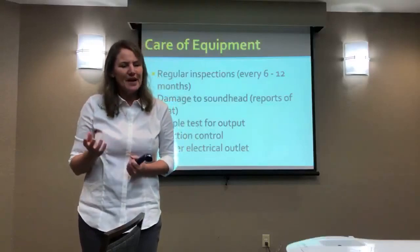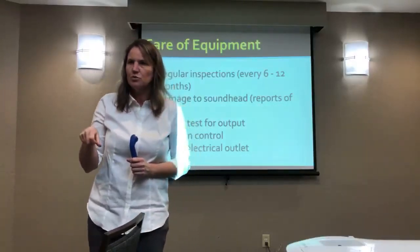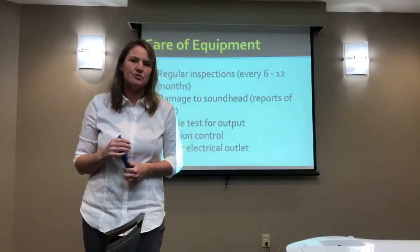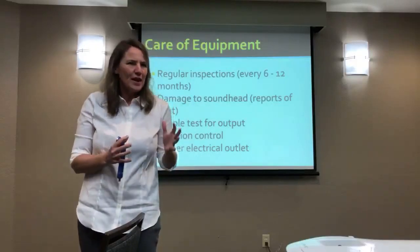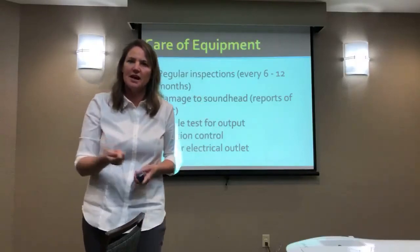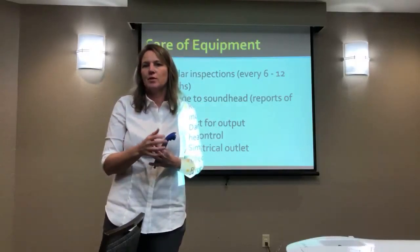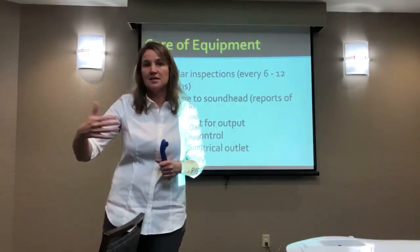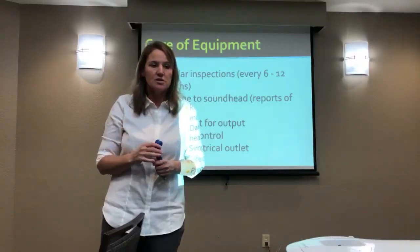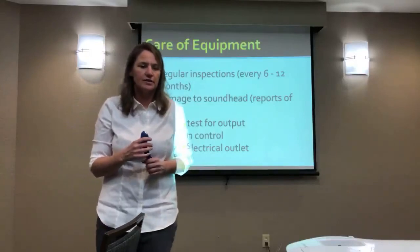Proper electrical outlet, I don't know if I need to say this to anybody, but don't take a 3-prong and turn it into a 2-prong. I mean, the only time that might be a problem is if you do home health and it's a really old house or a garage that was converted or something and they don't have proper GFI outlets. So the wall outlet is intended to protect you in the event of a dangerous level of surge of energy. So you should be fine so long as you're using an appropriate electrical outlet.